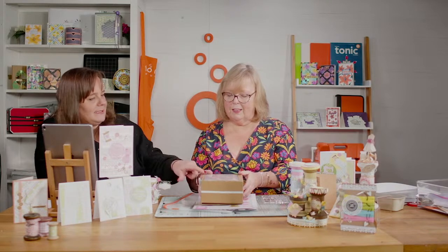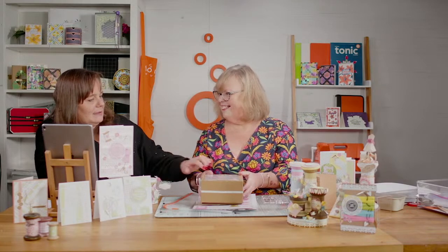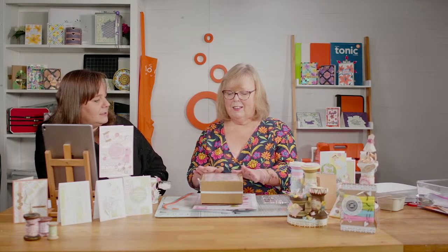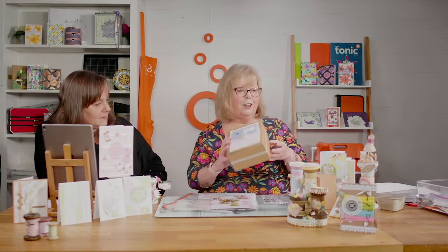Absolutely stunning. I love how we do fancy edges on our stencils. There's so many stencils out there that go right up to the edge, but they don't cut that frilly bit off to give you that relief. I love it. I absolutely love it. What are you thinking? Are you loving it as much as me?